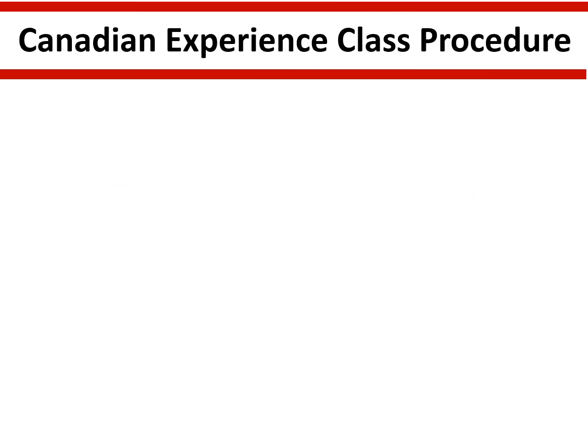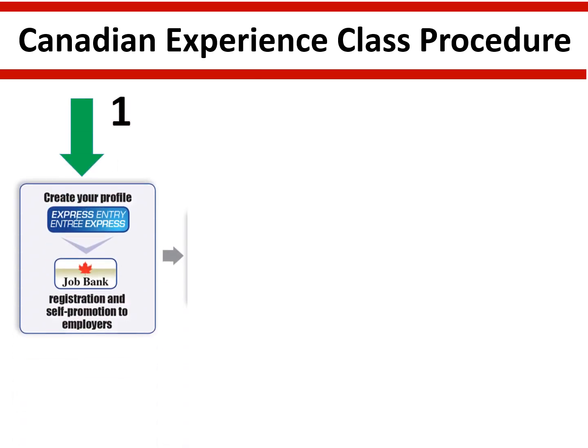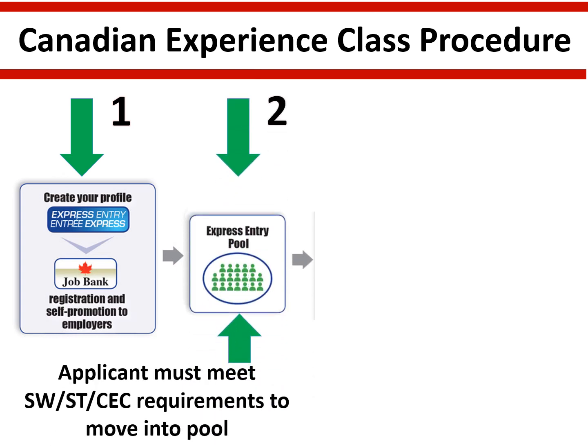So when we take a look at the general procedures of the Canadian Experience class, it's almost exactly the same as the Federal Skilled Trades Program and the Federal Skilled Worker Program. Remember that the first step for a person immigrating under the Canadian Experience class is to create that profile through Express Entry. Remember, with this Express Entry procedure, and going into that Express Entry pool of candidates, the person has to meet the minimum requirements of the skilled worker, skilled trade, or Canadian Experience class. And then the person can receive an ITA, as we'll see in step 3.